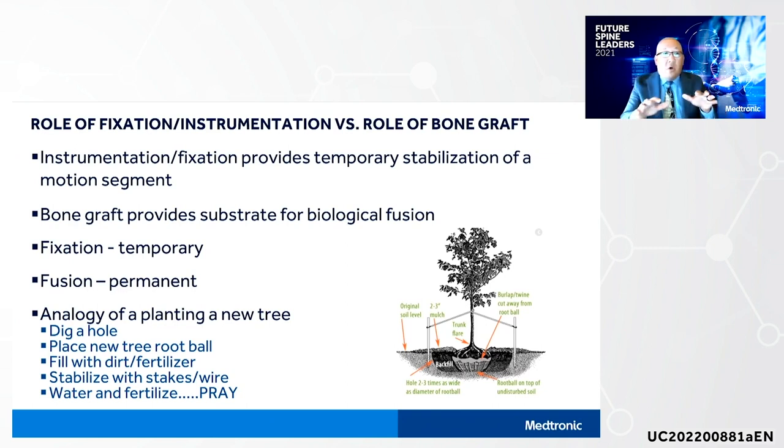We need to fill the hole with dirt and fertilizer. The analogy is we need to prepare the area of the fusion, whether it's the disc space and interbody space, whether it's the posterior lateral gutters or the anterior interbody space or the lateral masses. It's important to do proper gardening and proper carpentry.